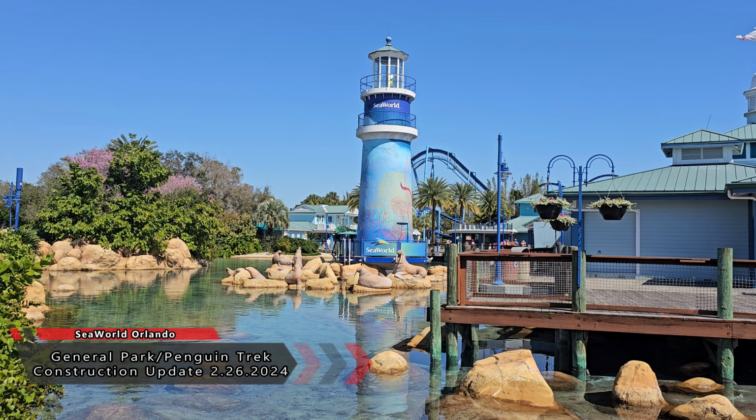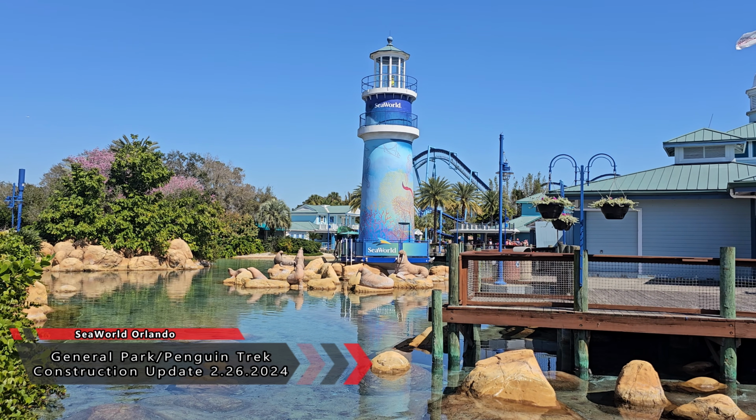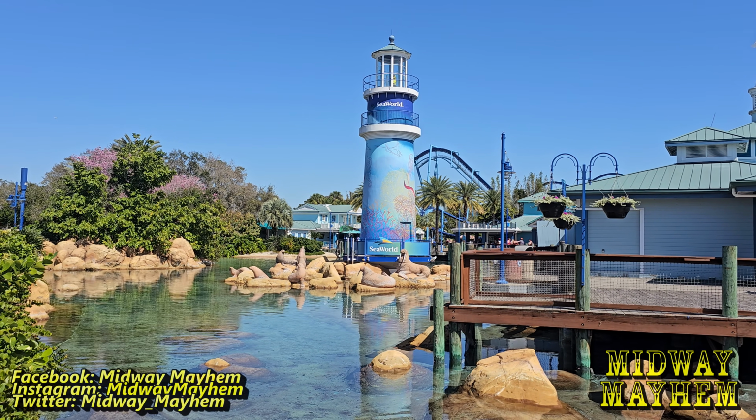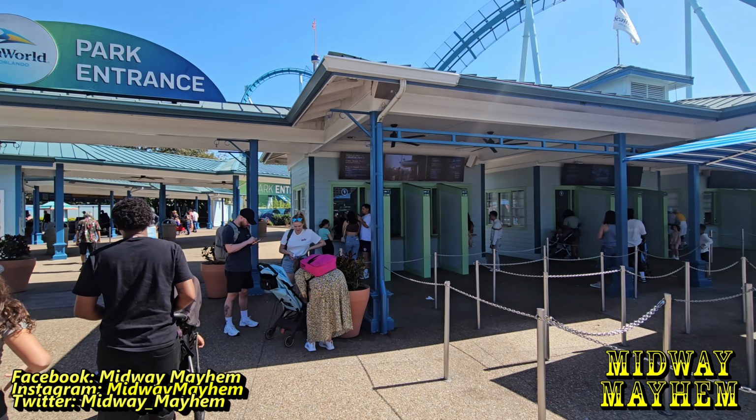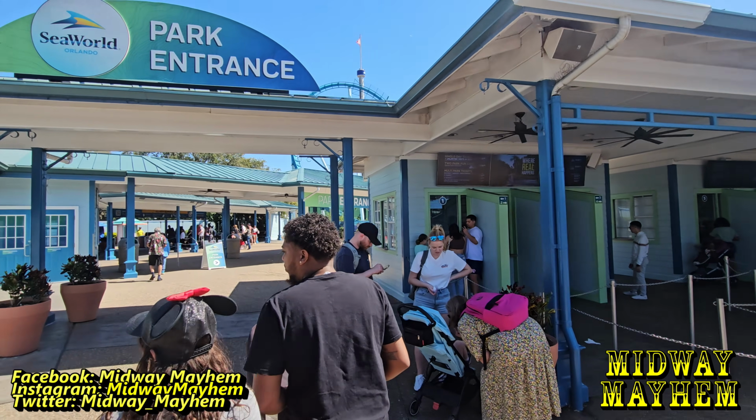This is Dan, and we are checking back in from SeaWorld Orlando for another Penguin Trek roller coaster construction update. Hopefully there's been a lot of progress. Let's go! Well, parking was a breeze.